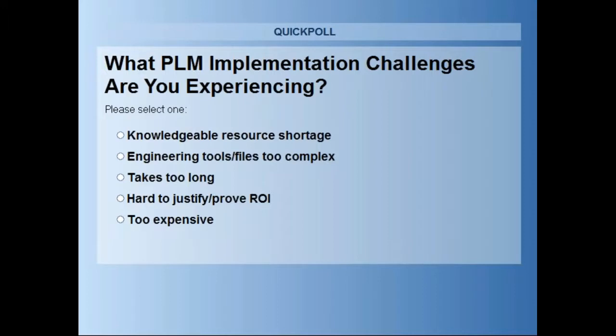I guess we're going to go to a poll here first. So let's start with a poll on challenges. We're going to go ahead and say, what PLM implementation challenges are you experiencing, and you can select one of these. This is a similar question to what we asked of the participants.